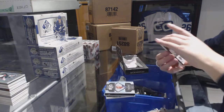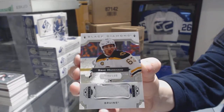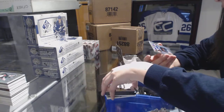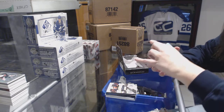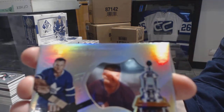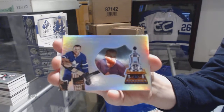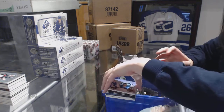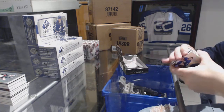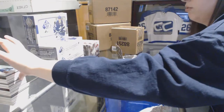We've got a jersey number /149 for the Boston Bruins, Brad Marchand. And a Hardware Heroes number /99 for the Toronto Maple Leafs, Johnny Bower. That's a good case. Johnny Bower. All righty.